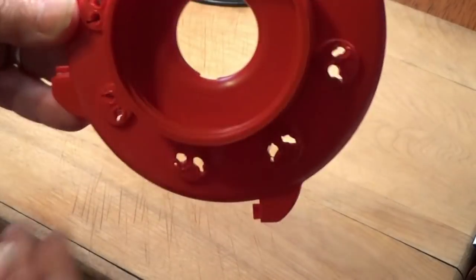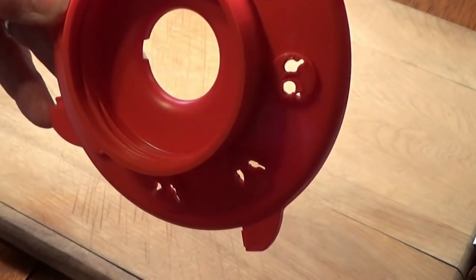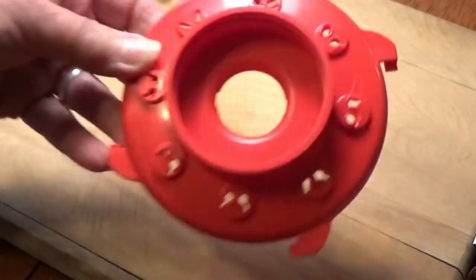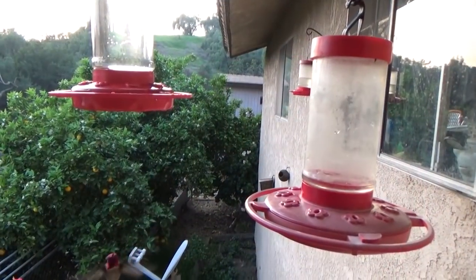But that's all it takes. And you don't have to. If your hummingbirds will feed from it, that's fine. But mine would touch it, and then they would, nah, they didn't want it. That's it. And it all goes, you wash it, put it all back together.